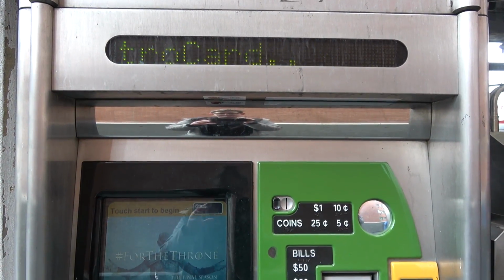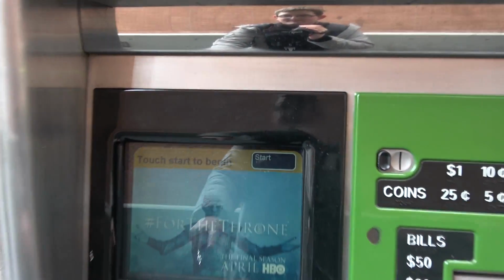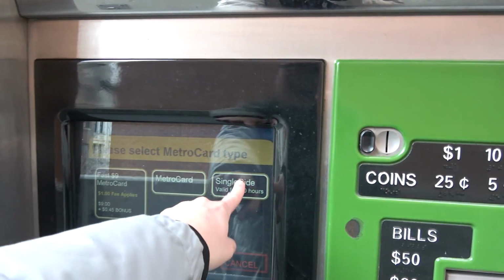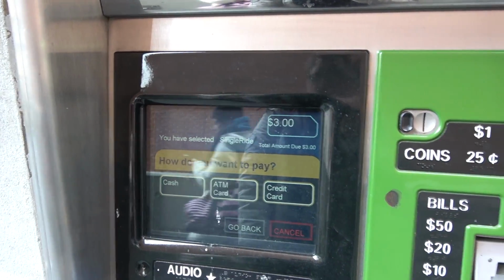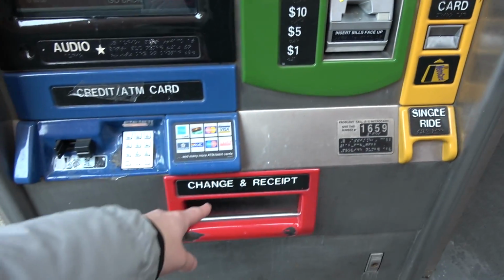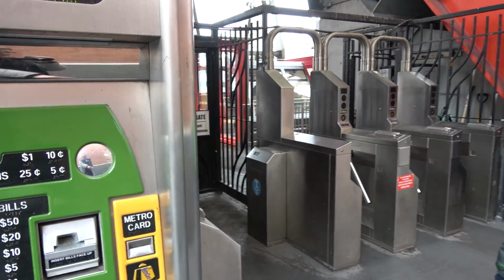I'm going to go round to the ticket machine now, buy a ticket for it, and let's go and get on. These ticket machines here are identical to the ones that you can find over at the subway. All you need to do is press start to begin, select your language of course, and then you can get your metro cards and things, or if you just want to do a single ride, you just press the button on the right. Like I say, $3. You can pay with cash or card, so if you want to pay cash, then you put your coins in, and then of course your ticket will come out down here for your single ride, any change down at the bottom. And now I'm going to put my dollars in, get my ticket, and go through the entrance turnstiles just here.